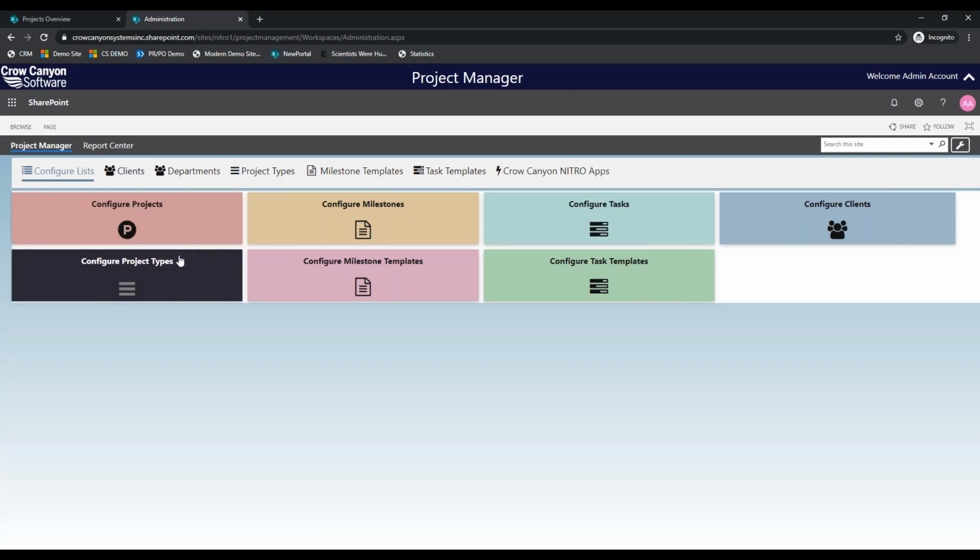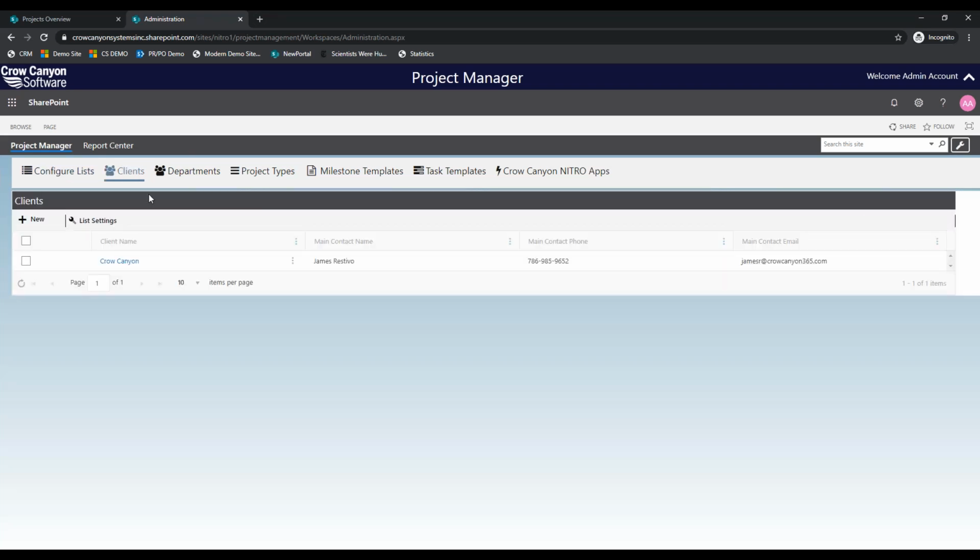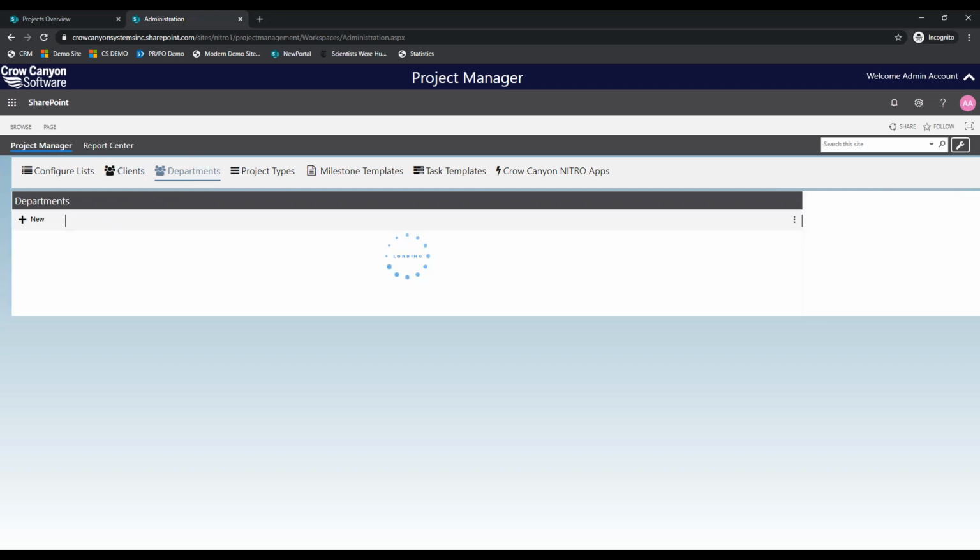So you can control the lists, you can change the lists. If you want to use the clients list at all or create more clients, you can build them in here.